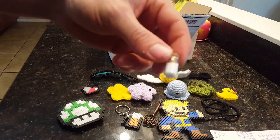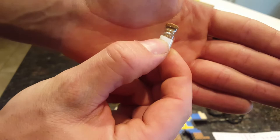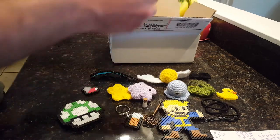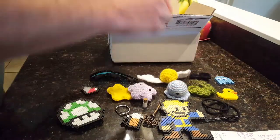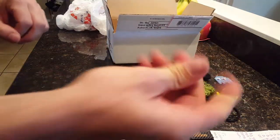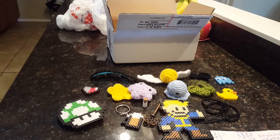And a tiny jar of salt. Oh my god, that's adorable. A tiny jar of salt. And a bobby pin. And a little Pac-Man ghost. Waka waka waka waka. Awesome. And another bobby pin. Oh my gosh.